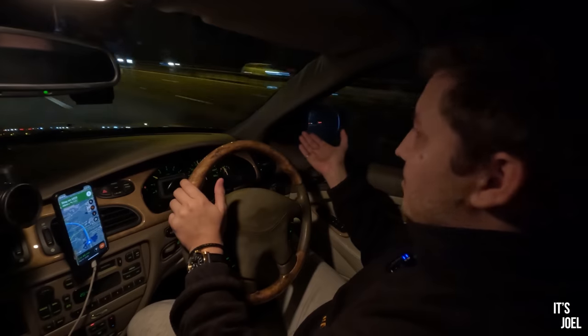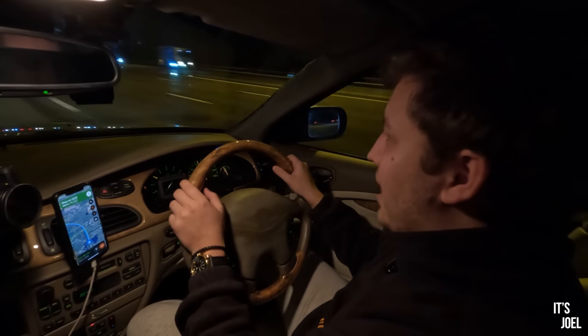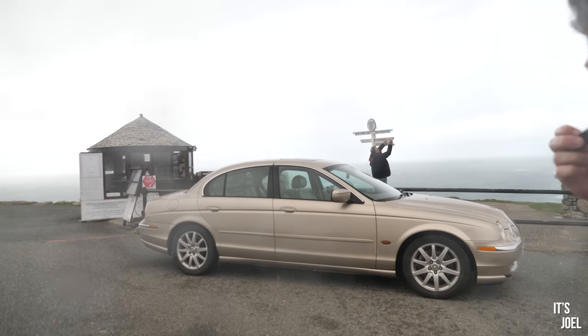Wow, big bumps. Wow, they might want to get that fixed. Oh my goodness, this is crazy. I can't believe I'm doing another one of these. When the traffic is this light, I mean, there's no excuse. Oh my goodness. Wow.